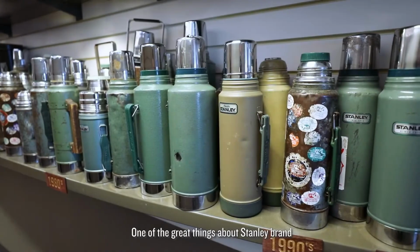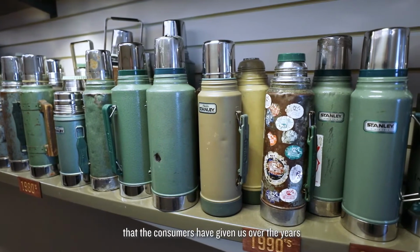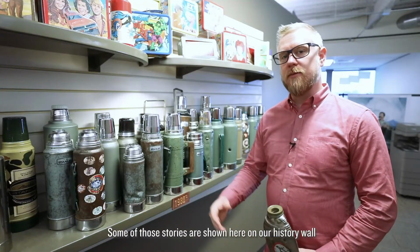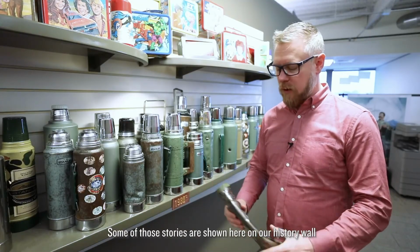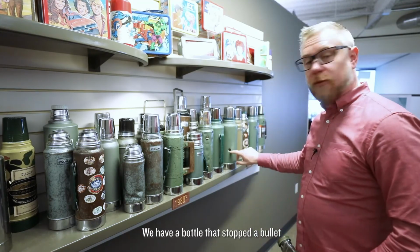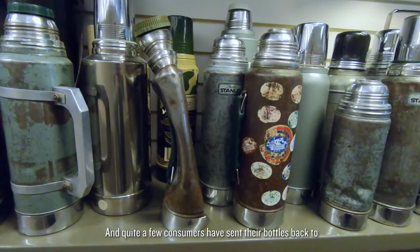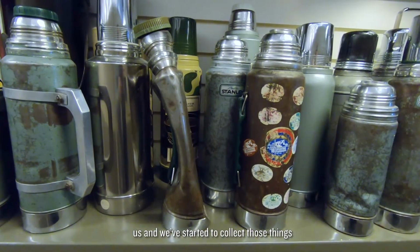One of the great things about the Stanley brand and the items that we've had and the legacy that we've had is all the stories that consumers have given us over the years. Some of those stories are shown here on our history wall. This particular bottle was run over by an airplane. We have a bottle that stopped a bullet. So there's quite a few interesting stories, and quite a few consumers have sent bottles back to us, and we sort of collect those things.